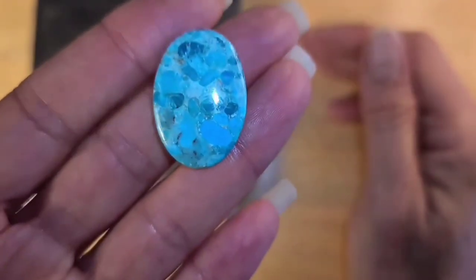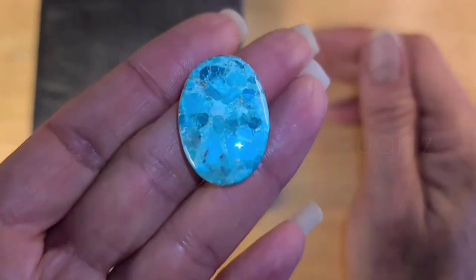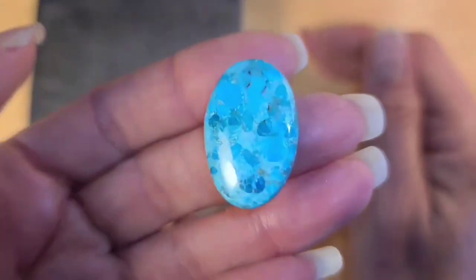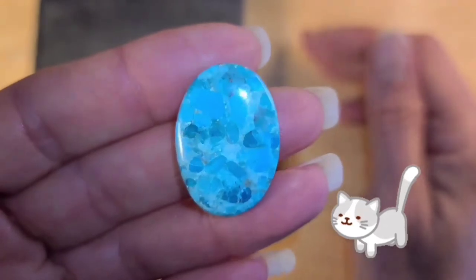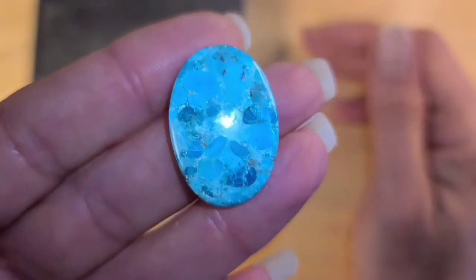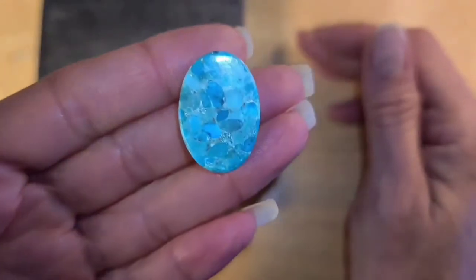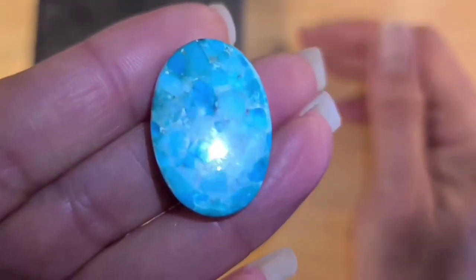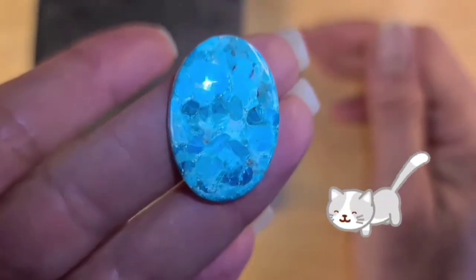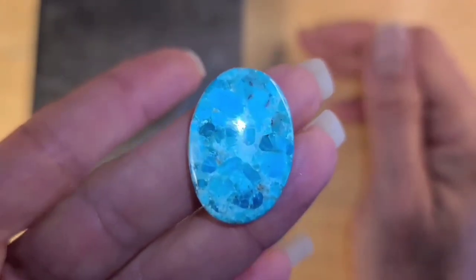Here's a closer look at the Quantum Quattro Quartz. And just look at how pretty this stone is. You can actually see it as well. Oh wait, Shade, you think it's pretty too? Yeah? Shade thinks it's pretty too. You can capture the colors a lot better out in the sunshine. This stone is really amazing. She's telling you about it too. All right, let's get started.